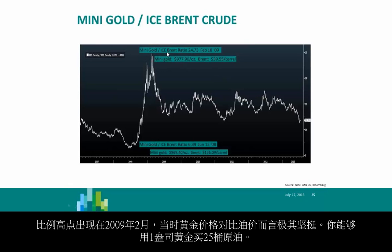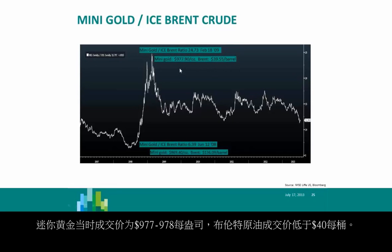The high side of this trade was in February 2009, when gold prices were extremely strong compared to oil prices, and you would have been able to buy almost 25 barrels of oil for an ounce of gold. Mini gold at that point was trading $978 an ounce, and Brent was trading just under $40 a barrel.